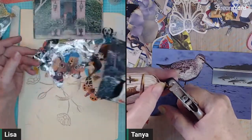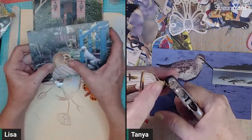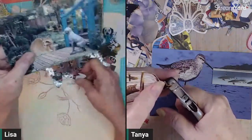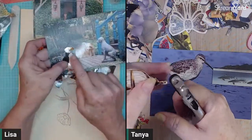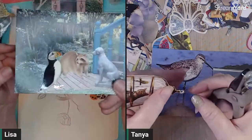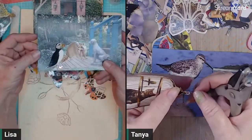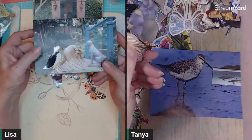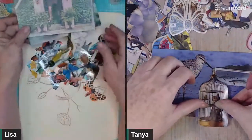I'm going to let those still percolate a little bit. I like the squirrel with the dog, but I also thought it would be fun to have him looking at something, like they're all having a conversation. Yeah. I think that's what I'm going to do, but I'm going to let it sit a little bit and see what else we've got.